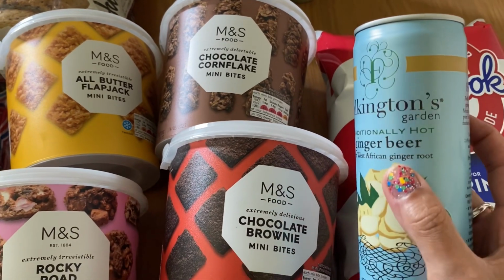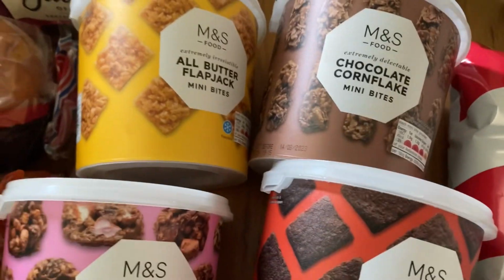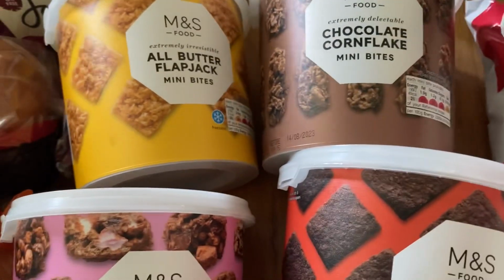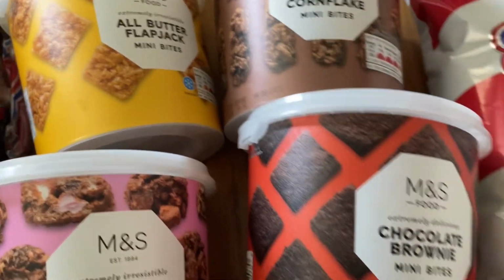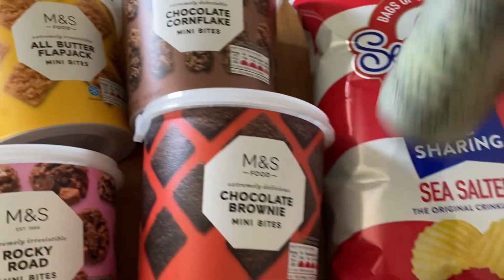So I've got some of these. They look really nice. This one is a ginger beer. This one is lemon and mint, so I imagine that's going to be like a mojito kind of vibe. This one is rhubarb and apple. Love a bit of rhubarb. And this one is elderflower pressé. So they look really nice.